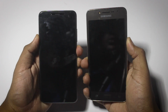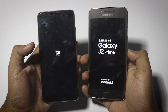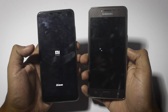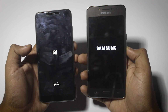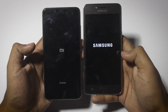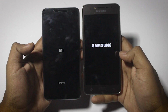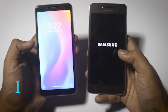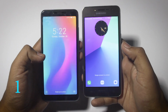So first of all, I'm going to boot up both of the devices, and looks like Xiaomi here is the first one to roll up the animation, but the J2 Prime was not so late. Now let's see which one boots first, and looks like Xiaomi here is doing pretty well, like both of the devices are doing pretty well. And looks like Xiaomi is the winner here. It is the first one to load up, and then we have quite a bit of delay before the J2 Prime loads up.